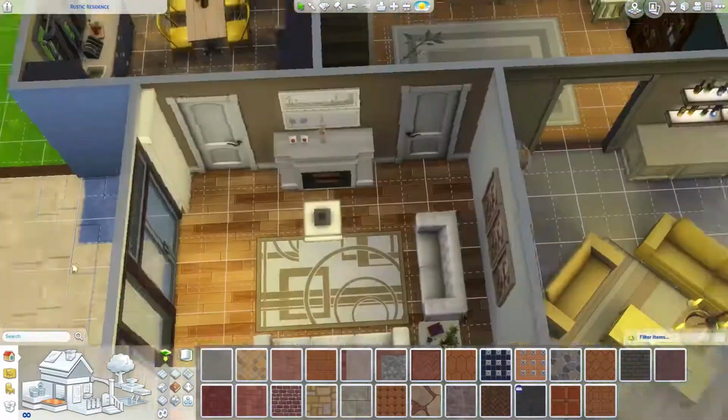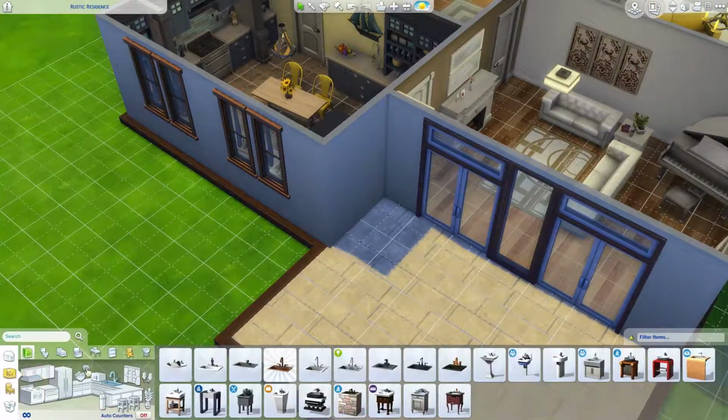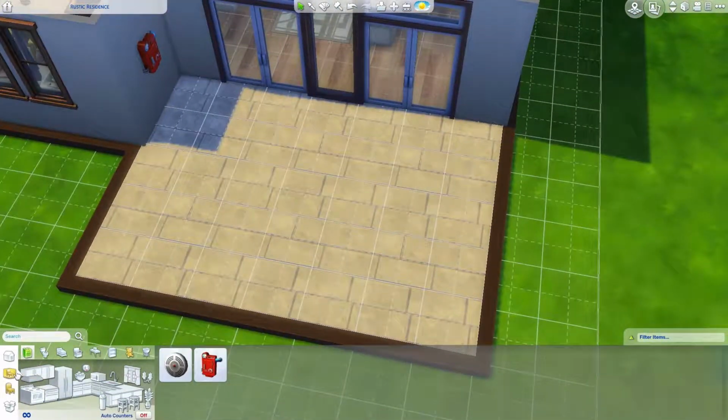So yeah, moving on to the outside, which has a planter and a small sitting area because there's not room for much else.